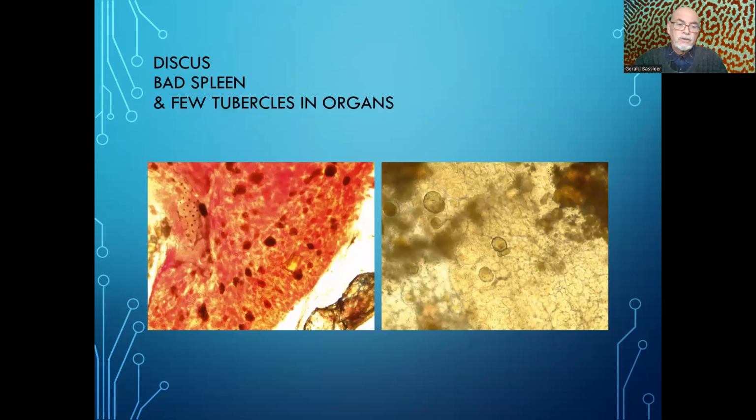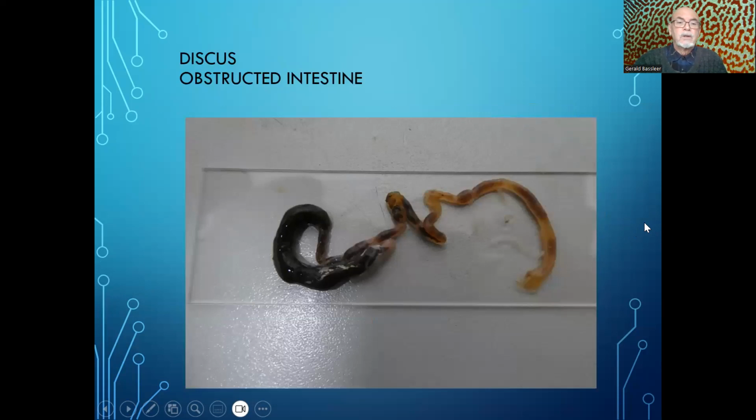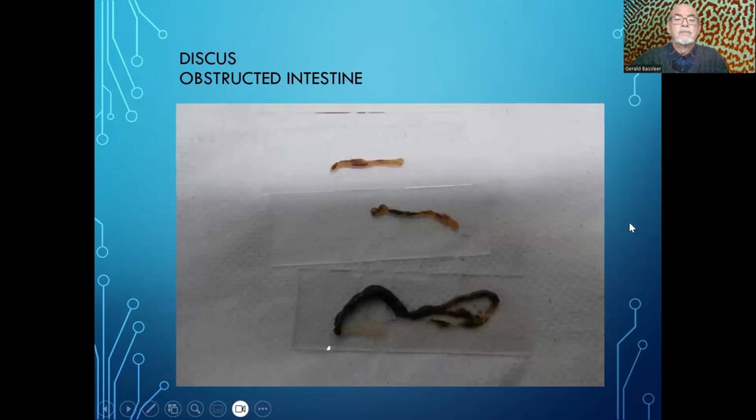The organs inside, we found a very bad spleen. Look at the melano-macrophage centers, and we found tubercles in the organs. Some organs had tubercles. We took out the intestine, and we see the obstruction in the intestine. You see how it's blowing up here, and that means there is an obstruction. It should not be so enlarged. It should look more like this kind of intestine.